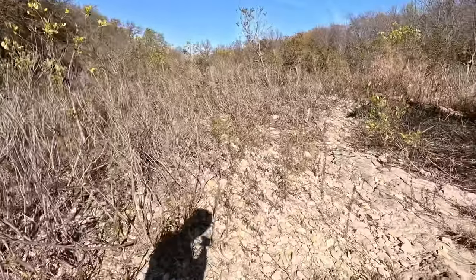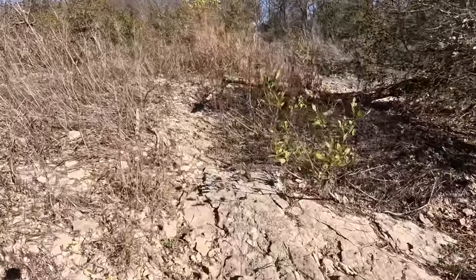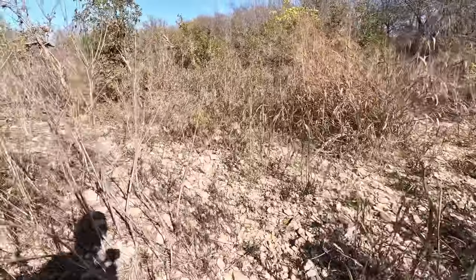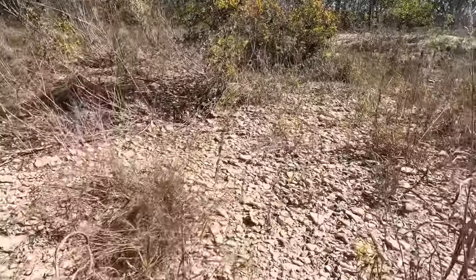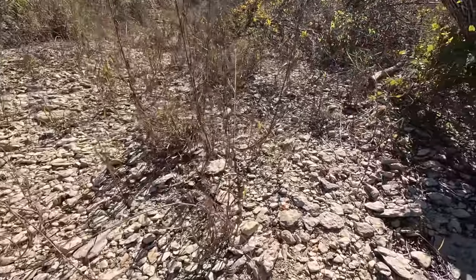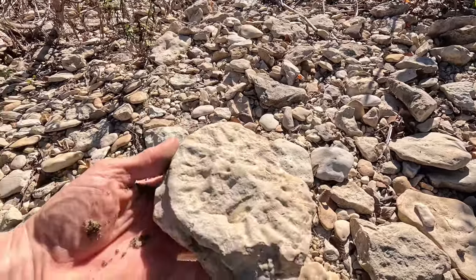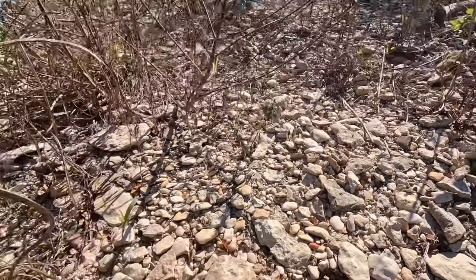Wow, this is cool. It's new gravel. There's just so many rocks to look through. Here's something here, a little pancake. Did I find a pancake ammonite? I think that's just an imprint. Yeah, just an imprint.